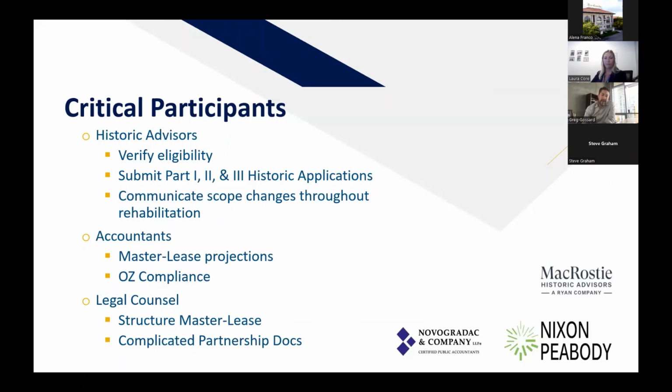some of the things that the National Park Service doesn't want to see. Some of the items that Steve touched on with windows and paint colors and all the things, they were a critical participant in this to make sure that we weren't running afoul of any preservation statutes.